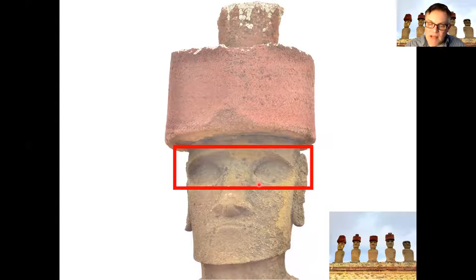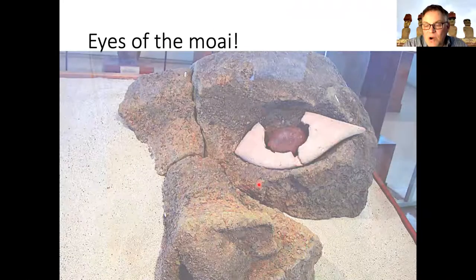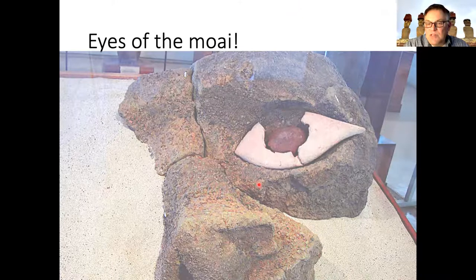Once they got to the platform, the places that they ended up being put, people in the past carved sockets into the eyes, and then presumably they put something in to turn these statues on so that they looked at the community. Well, it turns out that archaeologists excavating on the island have found the remnants of the eye sockets, the things that were put inside of the eyes for these statues that made it to these platforms.